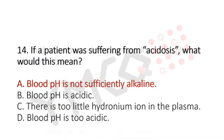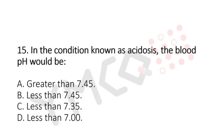Now let's move to question number 15. In the condition known as acidosis, the blood pH would be: option A, greater than 7.45. Option B, less than 7.45. Option C, less than 7.35. Option D, less than 7. And the answer is option C, less than 7.35.